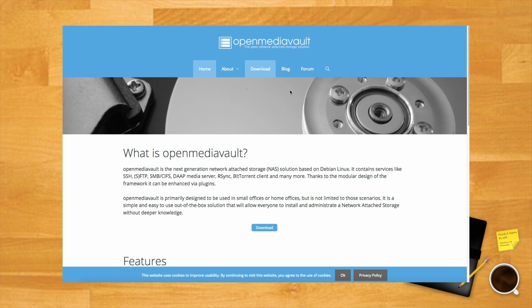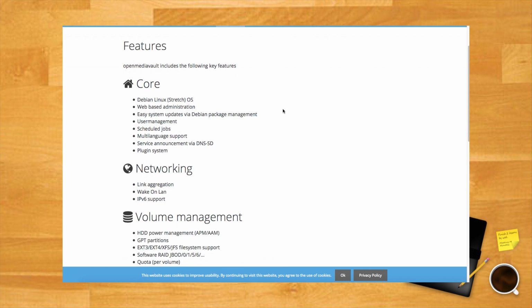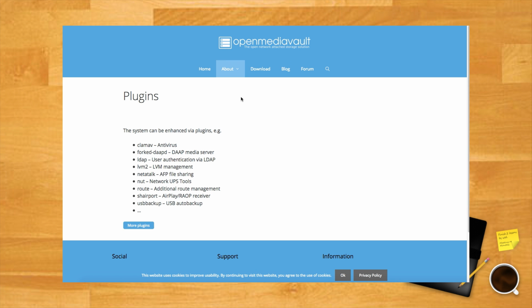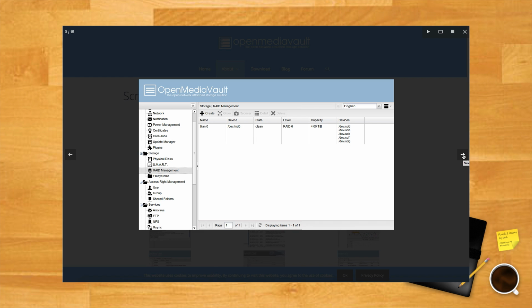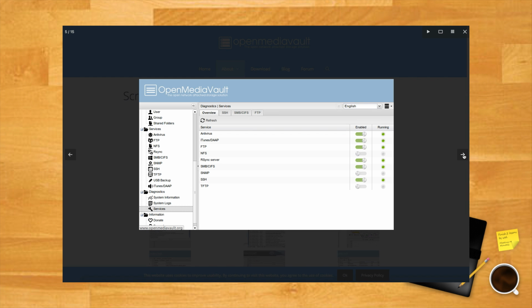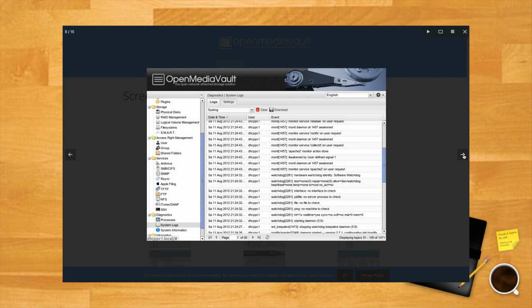Open Media Vault. So far, most of the distros we've covered are aimed at making your Raspberry Pi fun to use. In the case of Open Media Vault, it's time for your Raspberry Pi to get to work. Aimed at use in small business or home office settings, Open Media Vault helps you put together your own network-attached storage or NAS. Based on Debian, this distribution features services like SSH, SFTP, SMB/CIFS, rsync and more. Simply attach your storage and connect to your network, and then use the web-based administration to set it up just how you want.